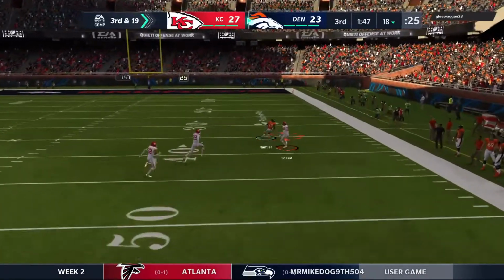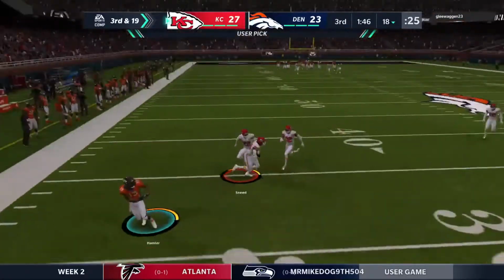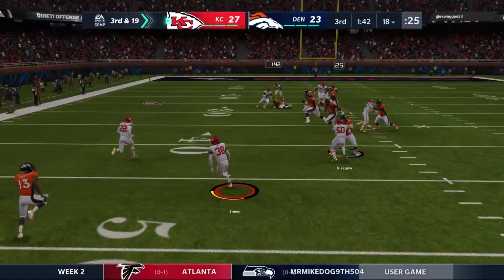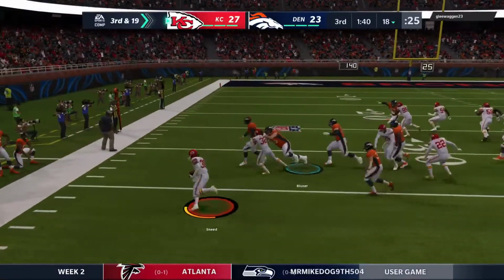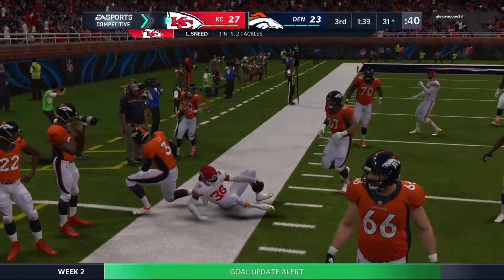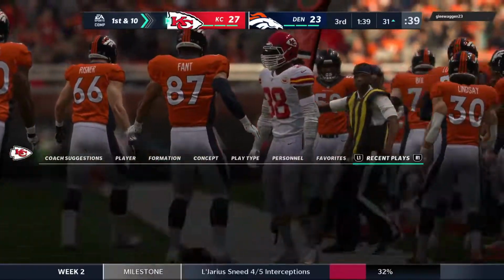He'll go up top here for Hamler. And his pass is intercepted for the 4th time today. Picked off at the 35. I think it's safe to say this is a game he's not going to forget anytime soon, Charles.